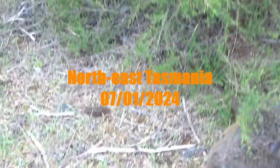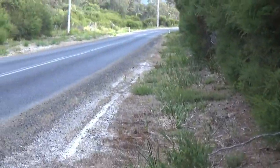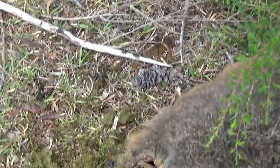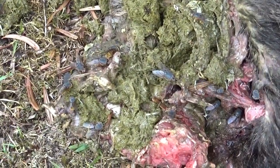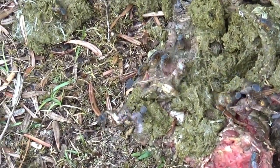So I moved this pademelon off the road yesterday because I was worried about the eagles on this stretch of road. Anyway, there's a lot of eagles in the area, so I try and keep as much roadkill off the road as I can. Moved it off the road yesterday, and look, actually last night, just before dark, something's come down and decided it needs a pademelon head.